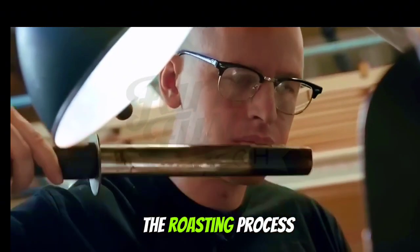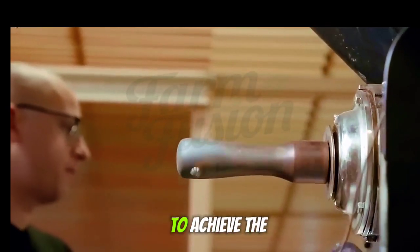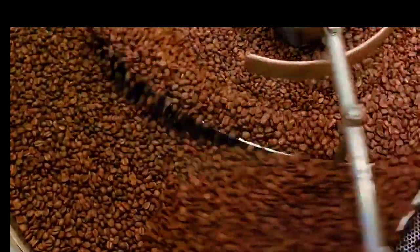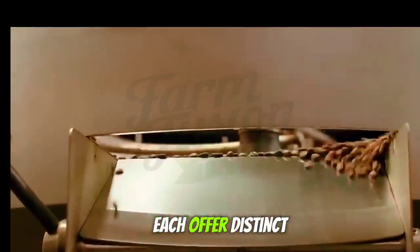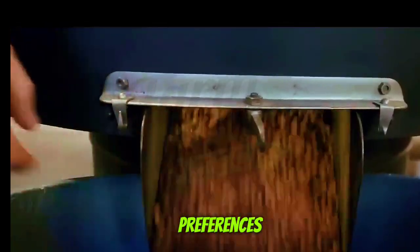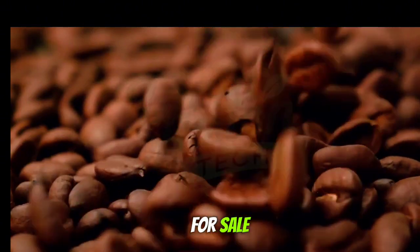The roasting process is both an art and a science. It involves carefully controlling the temperature and duration to achieve the desired roast profile. Light roasts, medium roasts, and dark roasts each offer distinct flavors and aromas, catering to different preferences. The freshly roasted beans are then allowed to cool before being packaged for sale.